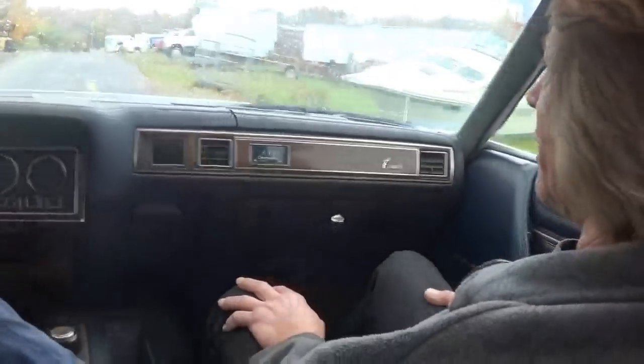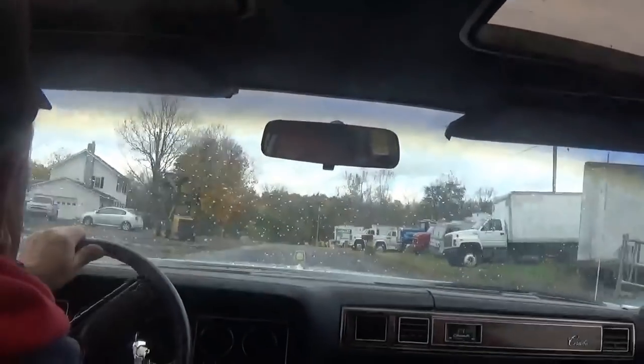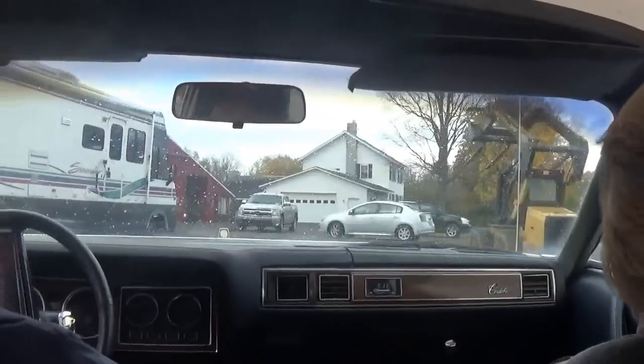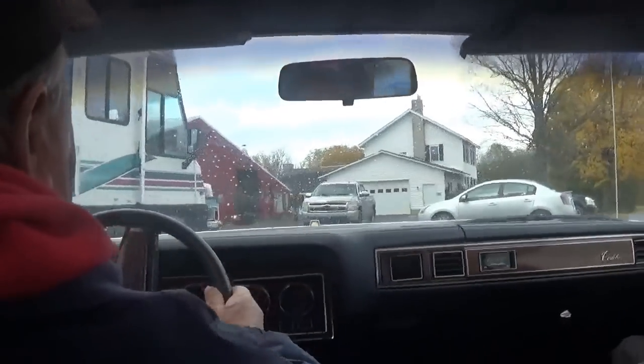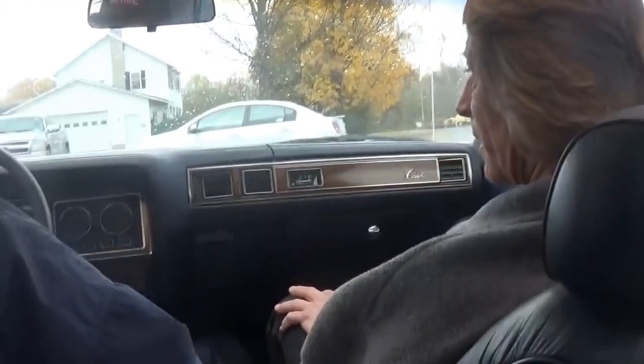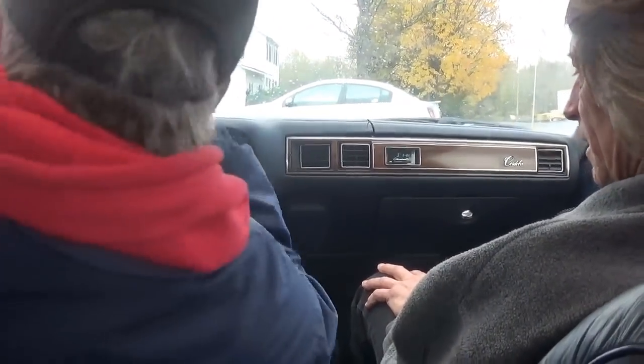Doesn't handle that bad. This thing doesn't dive and throw a turn like the rib does. Okay, this guy's looking for stuff. Let it idle. We'll have to go get the stuff out of my garage if you want to look underneath it.